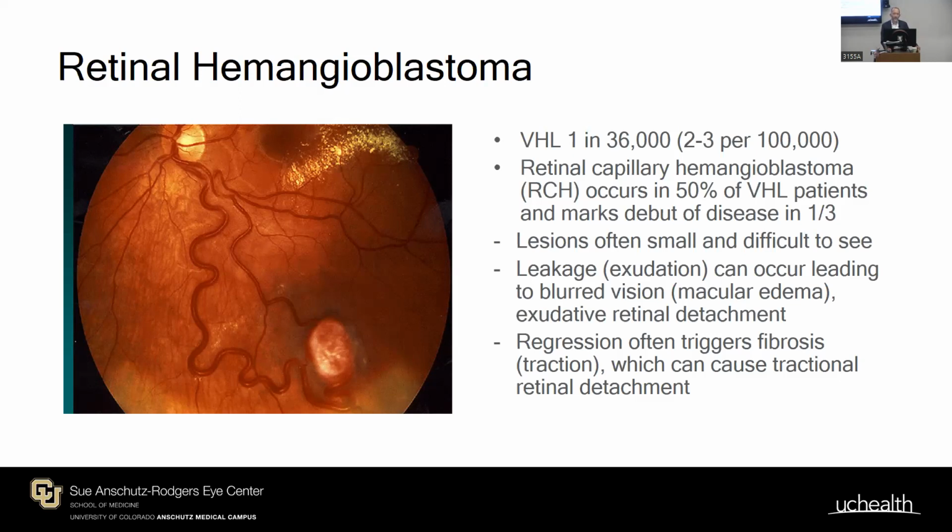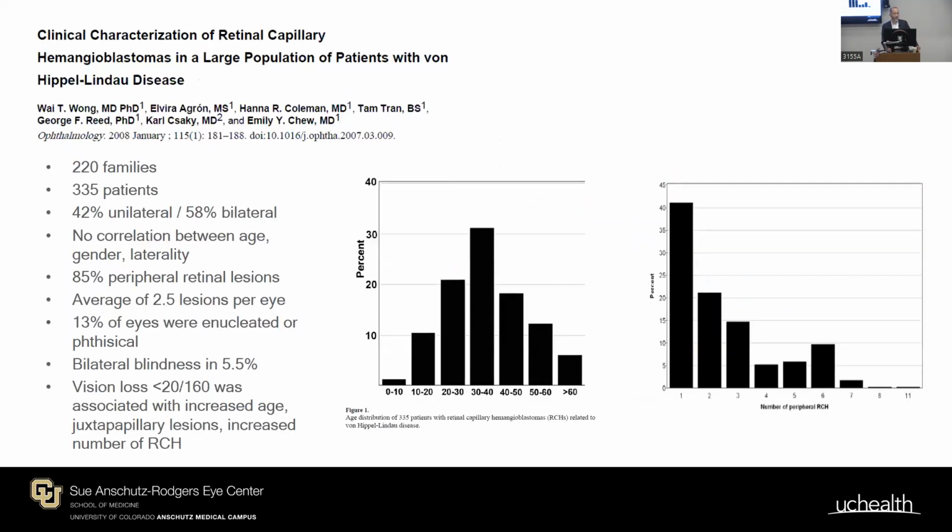Once you've identified the tumor, then you have to decide how to treat it and how to manage some of the downstream effects of that treatment. Most of what we know about VHL historically, in terms of its natural history, came to us from the NEI. And the NEI has followed a large, to my knowledge, it's the largest cohort, 220 families, 335 patients. It's given us an idea for what to expect when you take care of this disease.